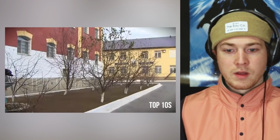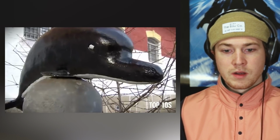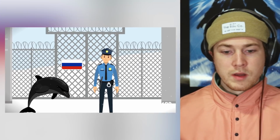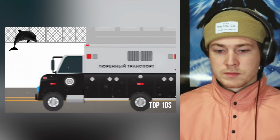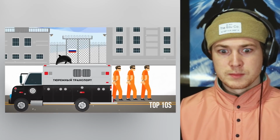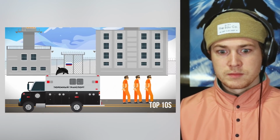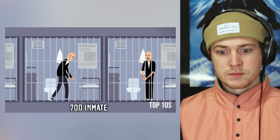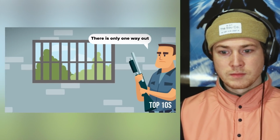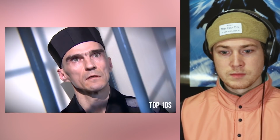Its nickname, Black Dolphin Prison, comes from the Black Dolphin statue outside it. This is at the entrance, and it's prisoner constructed, but if you went here, you would not see it. That's because all prisoners are taken into this jail blindfolded. This is so they can't see the outside, so they can't make an escape plan. Currently, the prison houses 700 inmates. And as one prison lieutenant says, the only way to make it out is to pass on. That's because every single inmate at Black Dolphin is there for life.